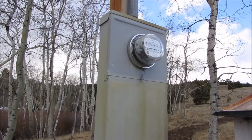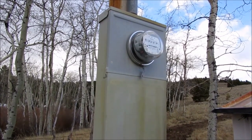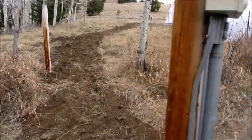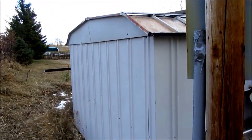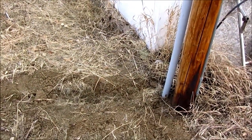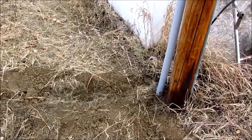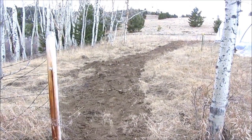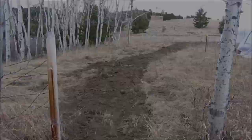So here's our current meter. It's the old style spinning platter type. This will likely get changed out with a digital meter that is capable of net metering, meaning it can go both directions, power in and power out. We just installed conduit to the power pole. This is where we'll tie in with our solar panels. The conduit runs about 170 feet down here to the west and then south to where the solar panels are.